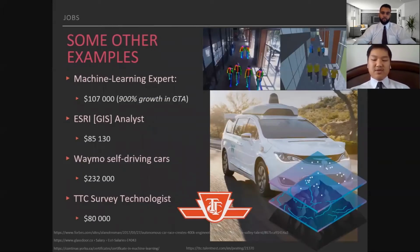Some other examples of careers are machine learning experts, which our professors say is where most of the money comes in, shown as 900% growth in the GTA. Esri analyst, which I had the opportunity to be myself during my co-op period, which goes to show the job demand even during a pandemic. And a self-driving expert, which is essential in the car industry, especially the electric vehicle industry, and TTC survey technologist.